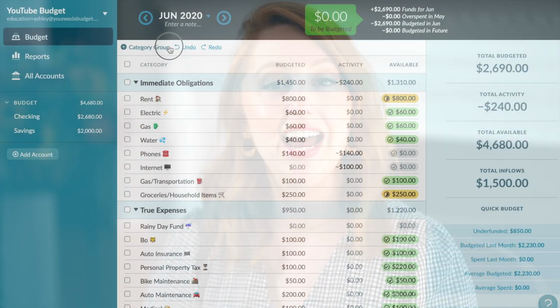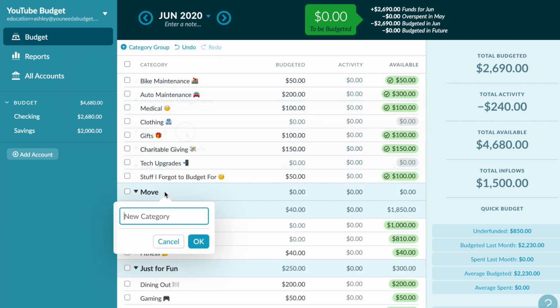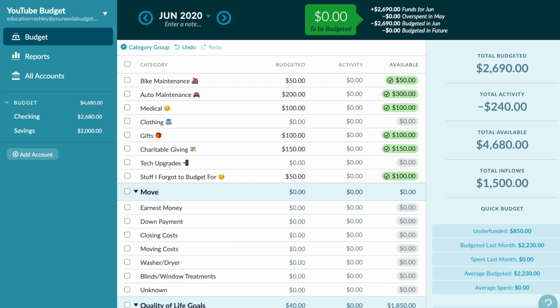So now instead, I have a category group called Move, and underneath of it, here are my new categories. Earnest money, down payment, closing cost, moving cost, the washer and dryer, blinds and window treatments, and unknown. This is another tip from Erin. Every house is different, is going to need different things.